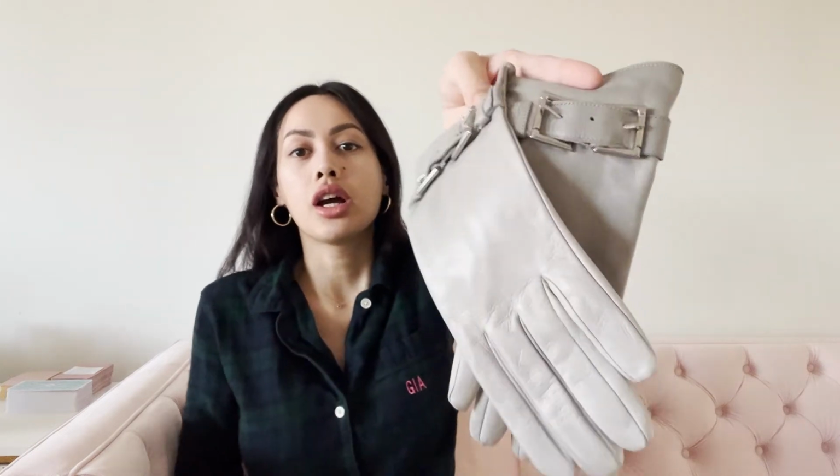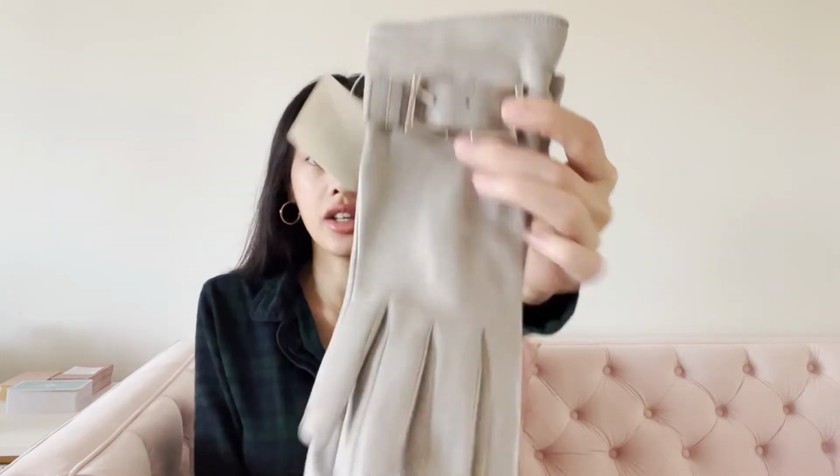It's real leather, so for those of you who are vegan or want vegan leather, this is not it for you. I personally love the use of leather, and I think it lasts longer and it fits you better and it molds to your hands better, where other things are just stiff and you have to conform to them. And I really wanted to love these, but these are just not the right color. I love the silver hardware. I think that's chic. I think silver is forever.